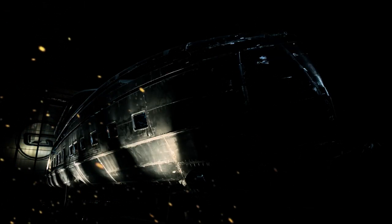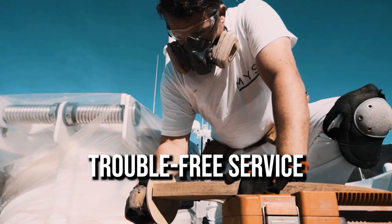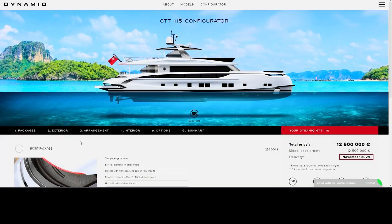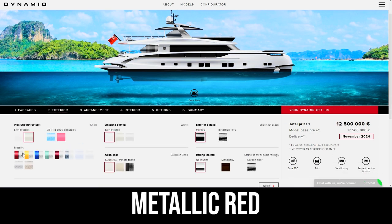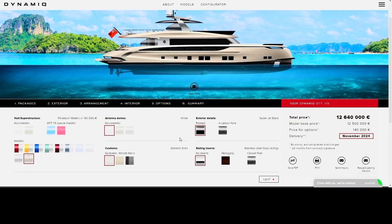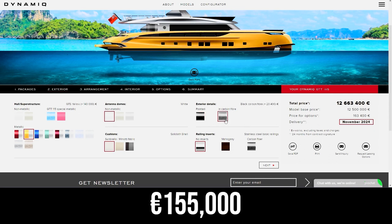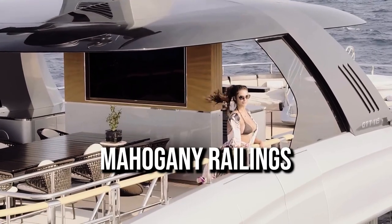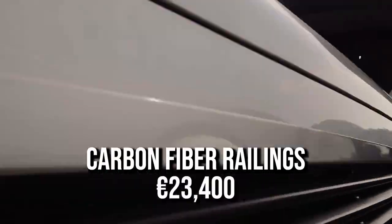The aluminum used in the ship's hull is designed to withstand the harsh sea environment, guaranteeing trouble-free service for at least 25 years. Choose whichever color you like for the hull. As I noted, this yacht is highly customizable, which means that its initial price tag of 11.5 million euros can easily balloon. Metallic red, yellow, burgundy, green, or 4 tones of silver can be added to your GTT 115 order for an extra 140,000 euros. However, an additional 155,000 euros will be required for a yacht to be painted a custom pink or blue. The cost of installing mahogany railings is 26,000 euros, whereas the cost of installing carbon fiber railings is 23,400 euros.